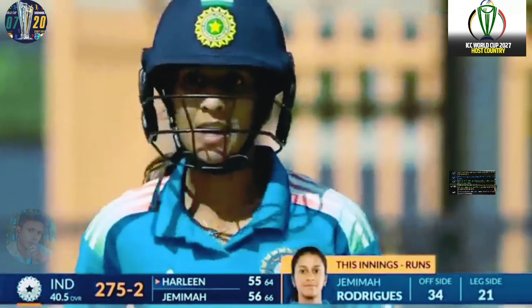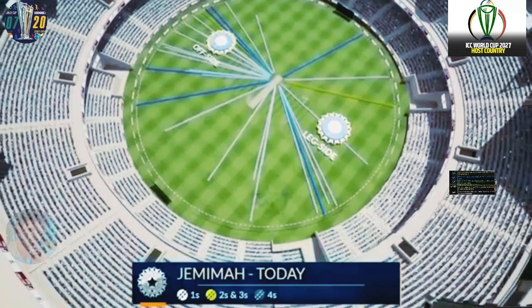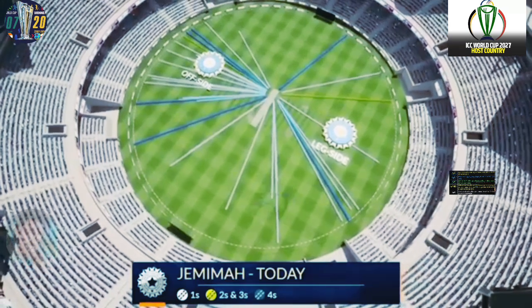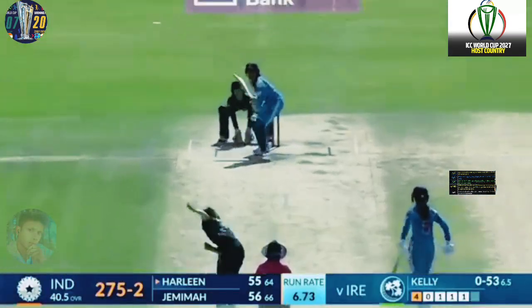Yeah, Anjum, talking about the left arm spinner not being there, I think you would expect visiting captains to use more of their spinners on these surfaces than the medium paces, but that is not to be. A wagon wheel for Jemima Rodriguez, predominantly runs coming through the offside. There are a few runs coming from the leg side as well.